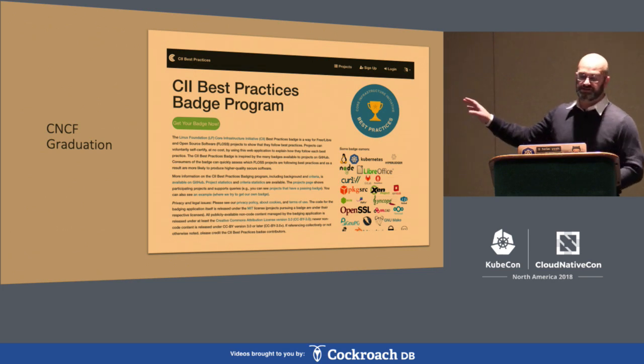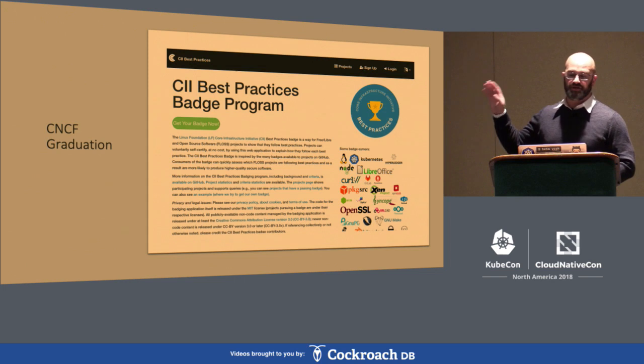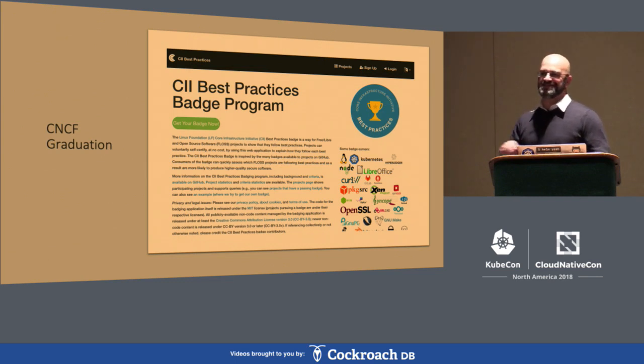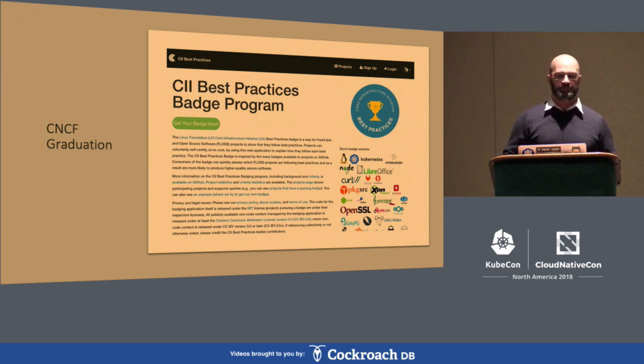Now anybody can do this, right? You don't have to be a CNCF project to do the core infrastructure stuff. You can just go to the website and you can get a badge, but they walk you through. Do you have 2-factor authentication on your GitHub repos? Do you have security contacts? All of these things that if you're going to be a stable, mature, and healthy project, they walk you through. And we're going to go through that.